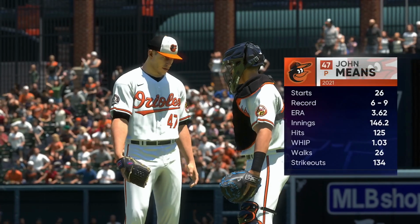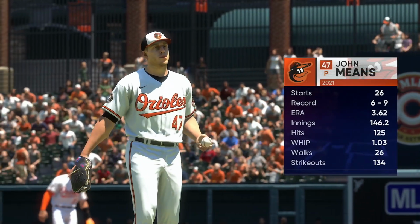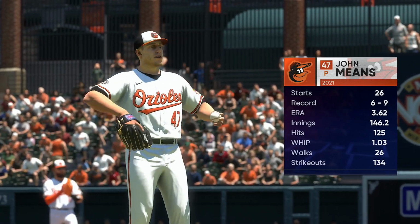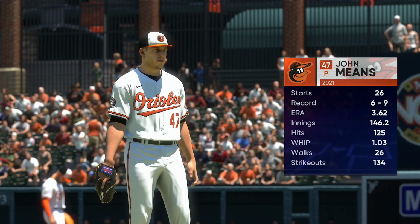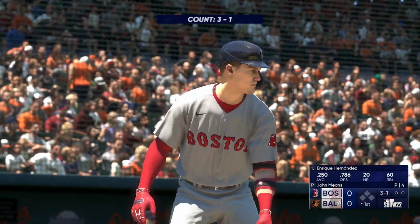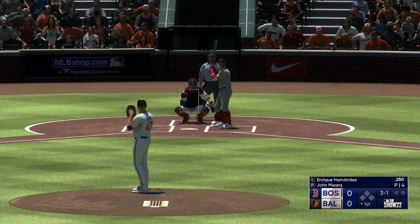All right, ready to go here. And on the hill today, John Means. Well, he's got great stuff, but what makes his stuff even better is his delivery. Hides the ball for a very long time, high leg kick, and by the time the hitter sees it, it's right on top of him. So just about set. Now it's the veteran outfielder, Enrique Hernandez.